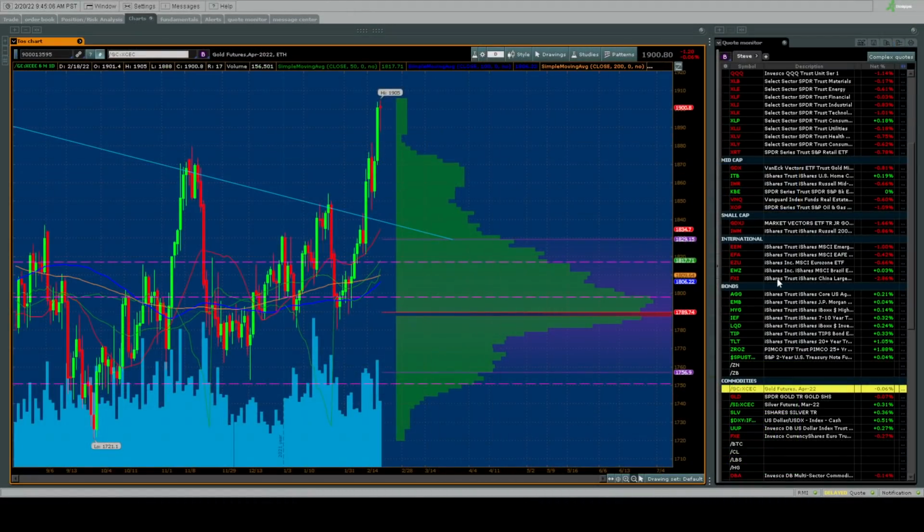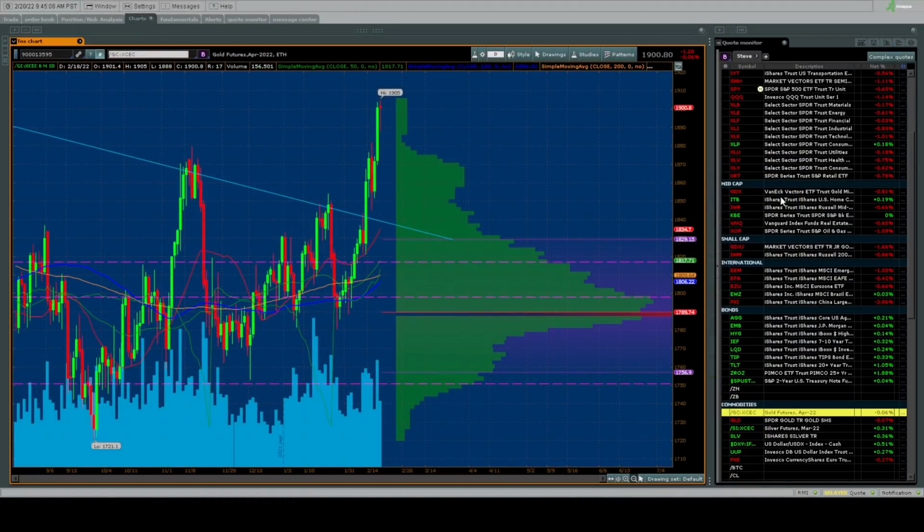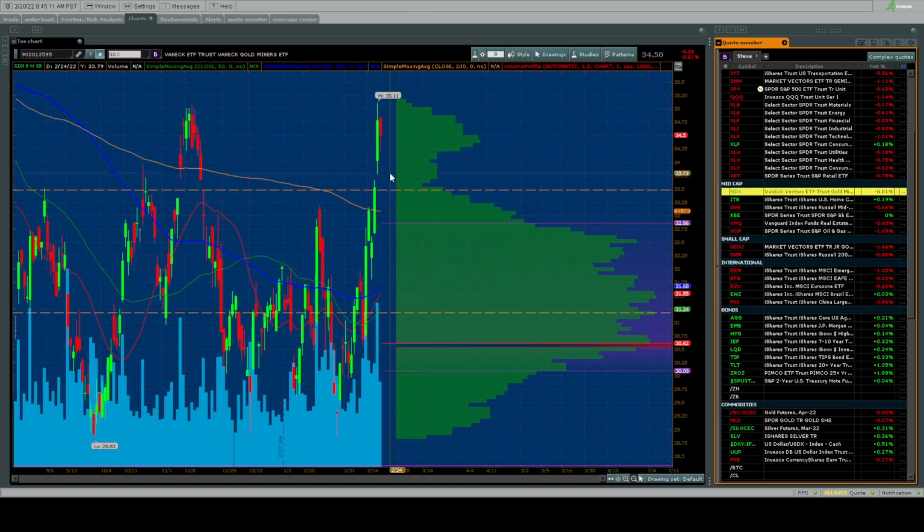Let's take a look at GDX here. That was lagging, but not anymore. Look at that. This thing went straight vertical, chasing the metals higher. There it is, your 6-month volume profile. The buyers nailed this one.